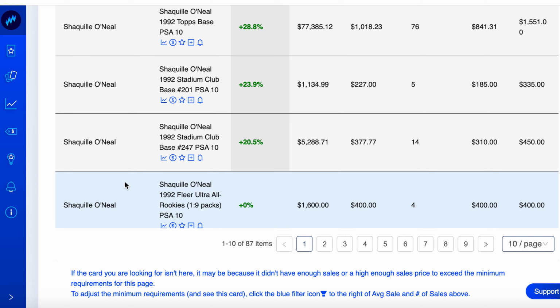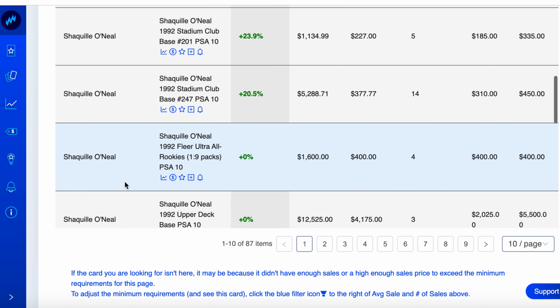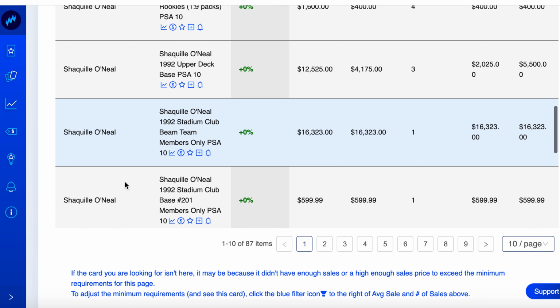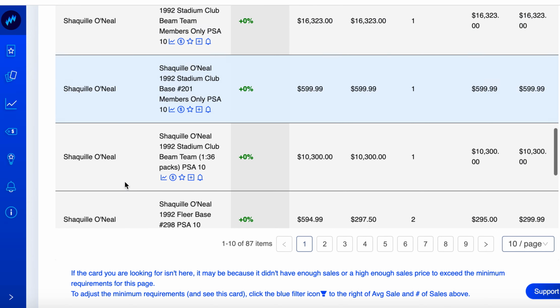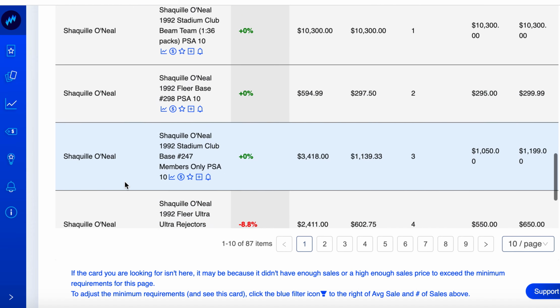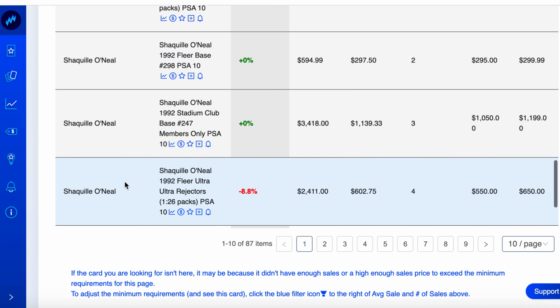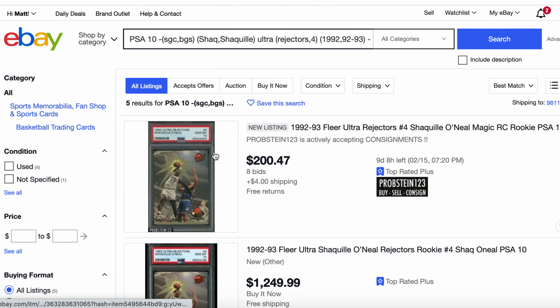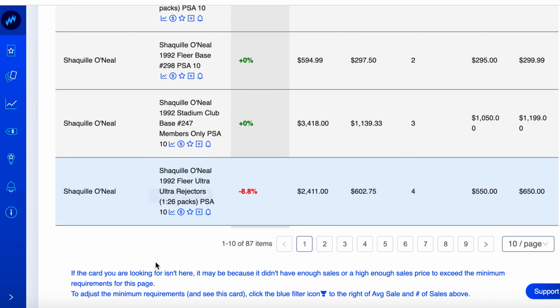92 Fleer Ultra All Rookies, up 0%. And the rest of them are up 0%, looks like. They had a sale that went flat on the board, including the Beam Team, which is a very low pop one, going for 10 G's, baby. Ooh, Ultra Rejectors went down a little bit, huh? 8.8%. That's interesting. I'm going to take a look at that one, because that's interesting. I know this one doesn't say. We're going to go to eBay and take a look. Although I should have just charted it. Let's chart it quick.